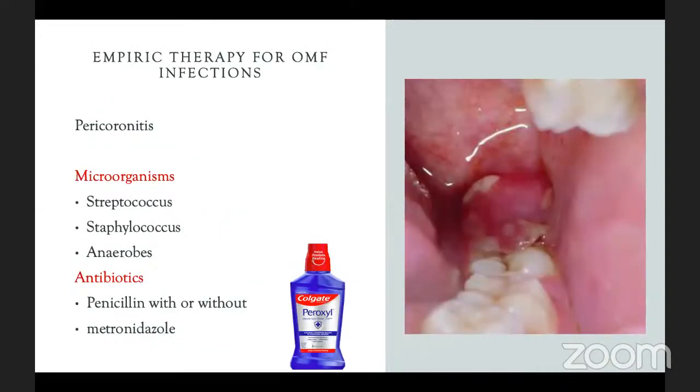The first clinical scenario is pericoronitis. We are dealing with microorganisms composed of Streptococcus, Staphylococcus, and anaerobes. These usually could be covered by penicillin alone or with the adjunct of metronidazole. Also, surgical treatment in this scenario could be extracting the opposing tooth to eliminate the irritation to the area, and using hydrogen peroxide mouthwash. The ability of hydrogen peroxide to create oxygen bubbles will kill the anaerobic bacteria.